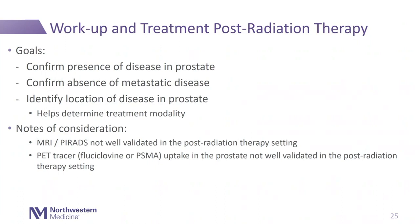By the same token, for the second patient, we couldn't tell what was going on in the MRI. They weren't really sure where disease was, and he had disease in every single core of the prostate and the seminal vesicles. PET imaging is very helpful. I use it primarily to tell me what's going on outside of the prostate. Do they have distant metastatic disease? Uptake in the prostate is not very well validated in the post-radiation therapy setting. You can see the second patient again had very little uptake in the prostate, with lots of disease throughout their prostate. I think a lot of this might have to do with tracer uptake, blood flow kinetics, and other issues. And so we'll get back to that in a second.